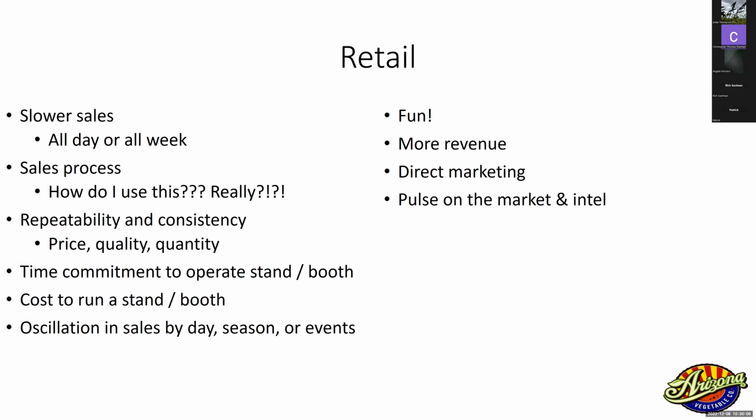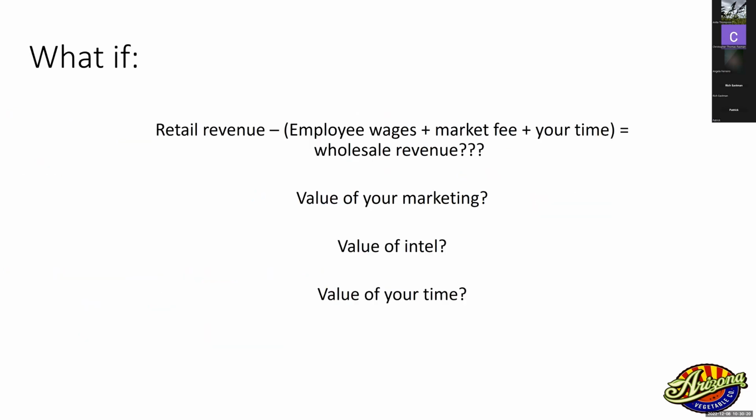I'm spending no less than 5 to 6 hours at the market, setting up, taking down. And then you sometimes have to do a lot of salesmanship, which, if you can imagine, I'm probably not the best salesman in the room. So there's something to think about.